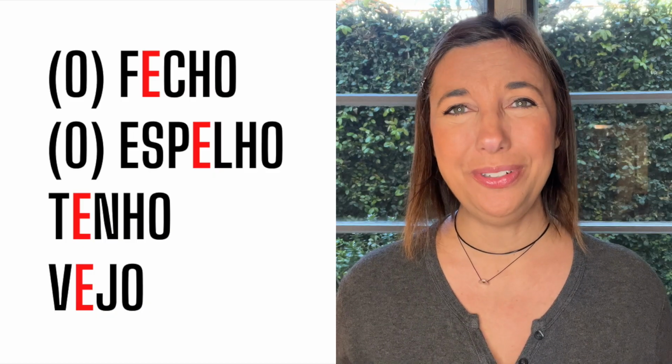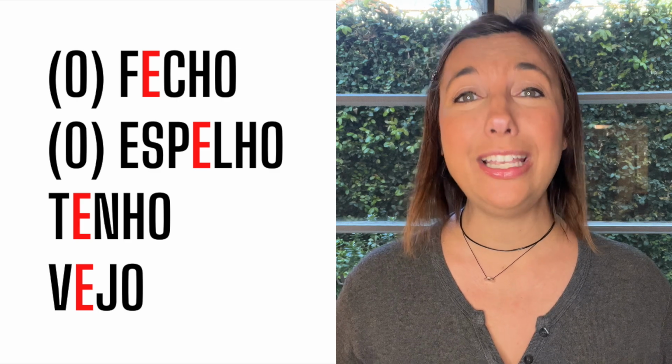Next, the closed sound is not heard throughout the country. It sounds like a closed A. However, the pattern Portuguese in the Lisbon-Coimbra area has it. You can get it in a tonic syllable when followed by the combination CH, LH, NH, or the letter J. Here are some examples. Fecho, espelho, tenho, vejo. Since I am from this region, I personally say these words this way.